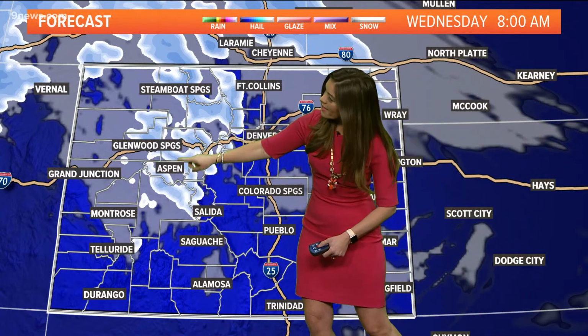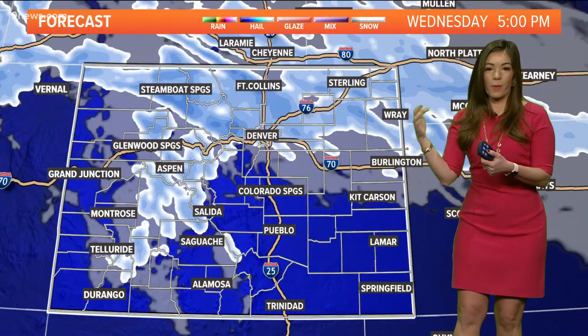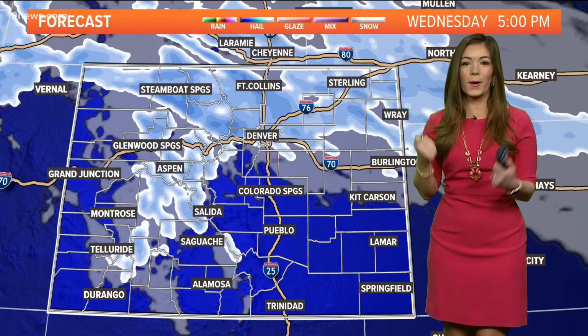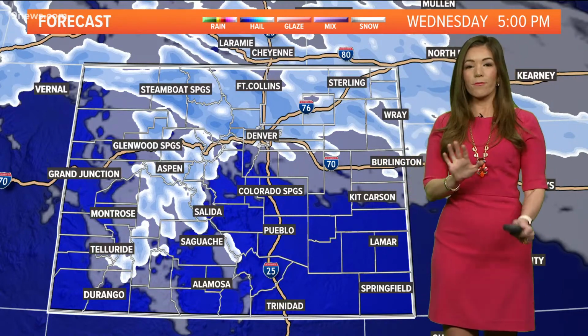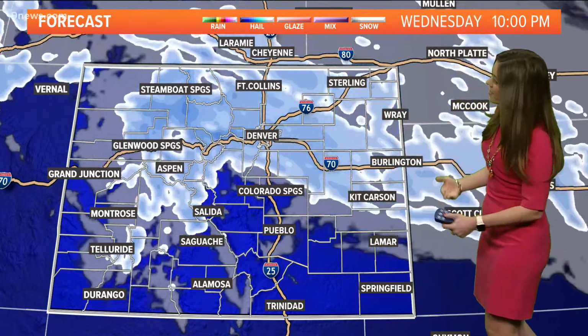Snowfall shifts across the Aspen area through Crested Butte by about 8 o'clock tomorrow morning. And then we have to wait for it. Like I said, about 4 or 5 o'clock, you're picking up the kids, you're trying to get out of work, and here we go. The evening commute could be a little dicey, because that's pretty much when we're watching these snowflakes begin to fall.